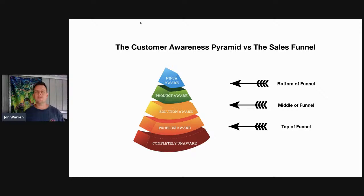And then bottom of the funnel is people who might be product aware, or they're ninja aware, i.e. they know what product they want to buy. They might know the exact type, the exact specifications of the product. They may still be deciding exactly which brand to buy, or where they're going to buy that product from, but they know what they need, and they're really close to making that final decision about where they're going to finish that purchase. So this is our market.